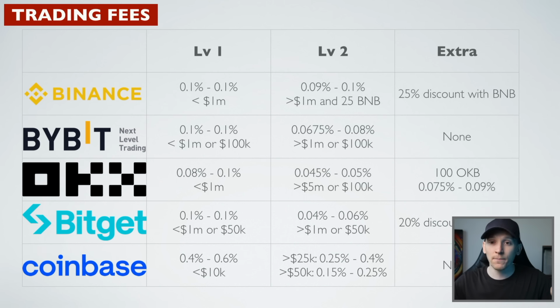The most important thing about choosing a crypto exchange for us is how much do they charge us? It's completely free to have a crypto trading account. These exchanges only charge us when we trade. And so they'll charge us a % of the volume that we trade. So we can easily compare them between all of these exchanges.